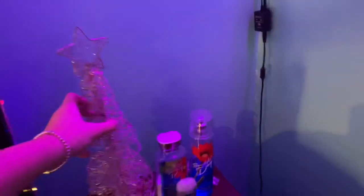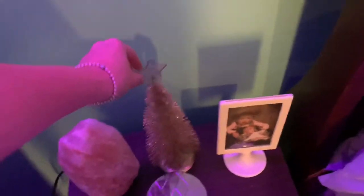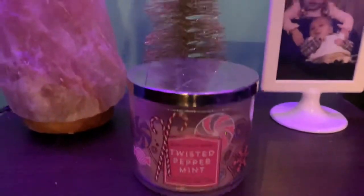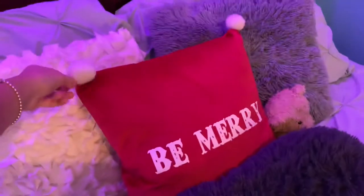Then I have this large glittery silver Christmas tree. I love this. Going down to my bedside table, I have the gold Christmas tree I got at the dollar store this year, and I have my twisted peppermint candle from Bath & Body Works. I also have my Santa hat just hanging right there. And for my bed, I just put on this Be Merry Christmas pillow every year. It's super cute.